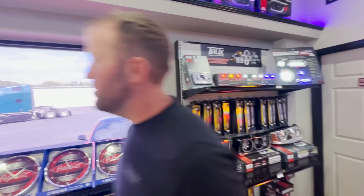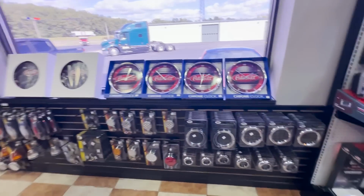Stop playing with buttons. Man, there's buttons everywhere. Everybody comes in and plays with the buttons. That's what we do. But yeah, we've got Peterbilt clocks, all kinds of cool stuff.